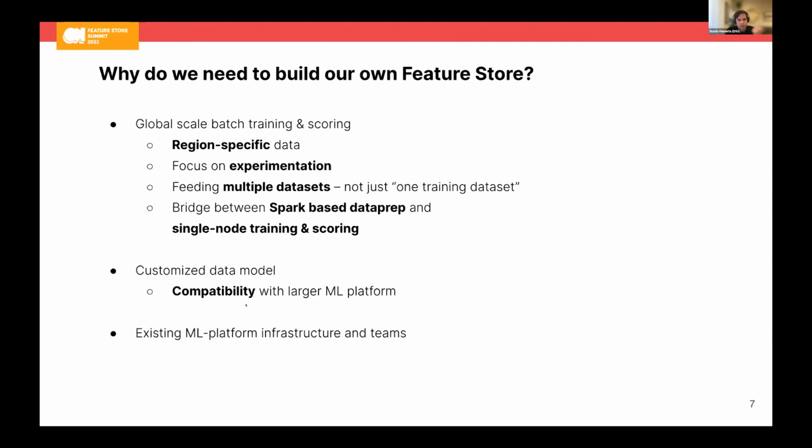And then I've spoken about the compatibility with the larger platform. That was a driving factor. And organizationally, we had legacy infrastructure and teams in place that were ready and eager to get going with the next evolution of our ML infrastructure and building out the feature store. So that's how we started on our own journey to building our internal feature store.